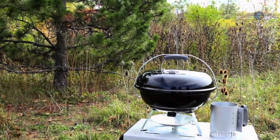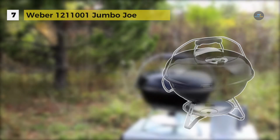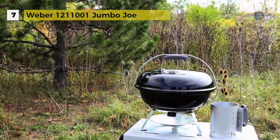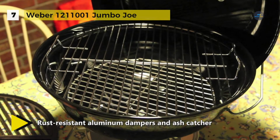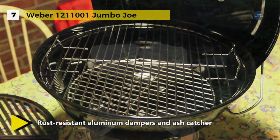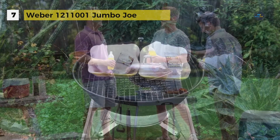The Weber 1211001 Jumbo Joe Charcoal Grill has a larger cooking surface than any other Weber portable charcoal grill. So grilling for a large group of road trippers or tailgating with a crowd is easy. It features 240 square inches of cooking area and a 15 burger capacity and can be used for a group of almost any size.